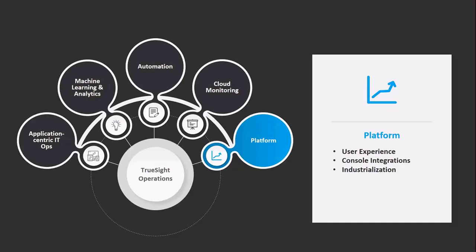Give your application and service owners an easy way to see the health of their application or services, all from their end-user device, their iOS device, or their Android device. We've also integrated other consoles, such as TrueSight Capacity Optimization and Intuitive Network Monitoring, all to provide a single view and a single launching place for IT operations to access all the data they need to make good decisions.